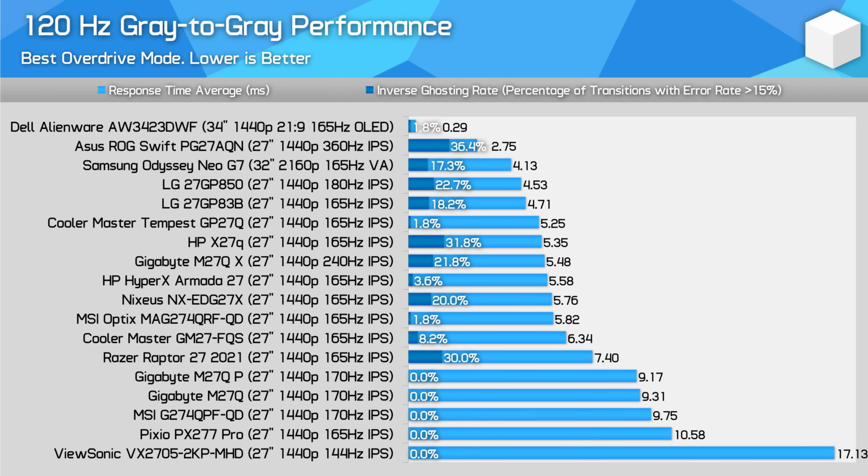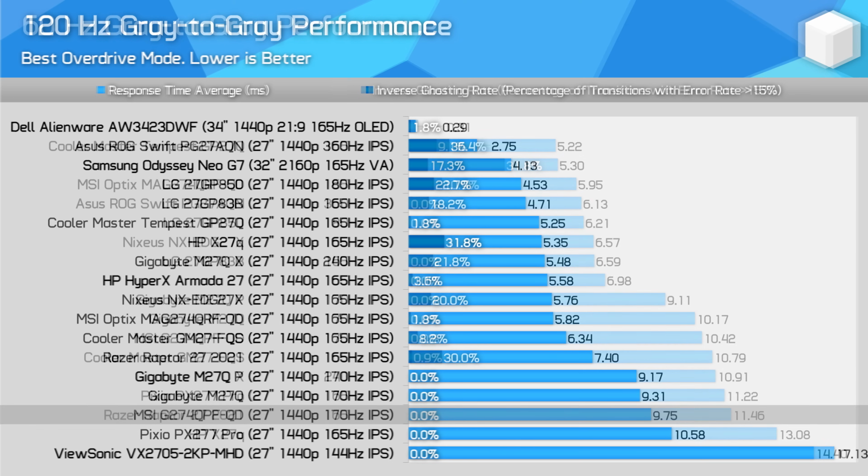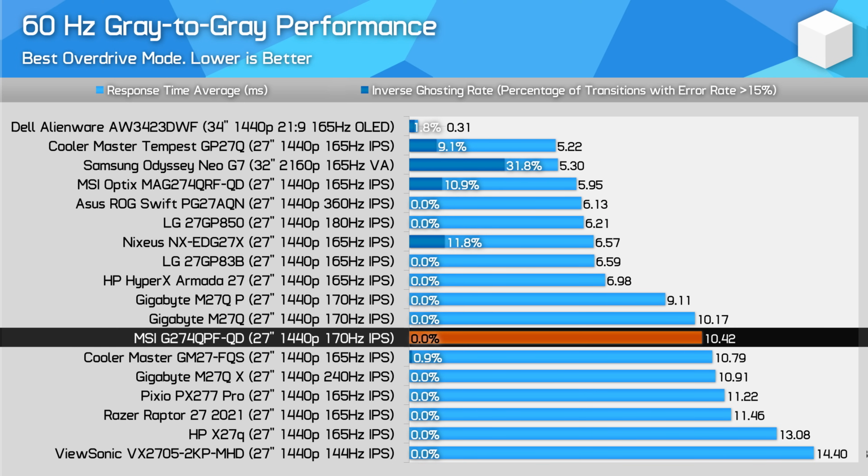The G274 performs typically at 120Hz. Here we're using the normal mode to avoid overshoot, with similar compromises needed for the M27QP. Obviously, this performance could be better and other products do offer that, usually at a higher price. Similar story at 60Hz. Now there is a much wider range of monitors that require low overdrive settings. There are a couple of standouts here, but in the more budget category, we're mostly looking at 9 to 11 millisecond experiences to avoid inverse ghosting.